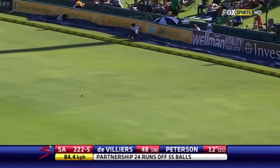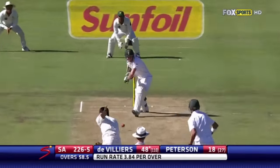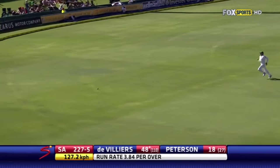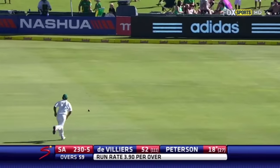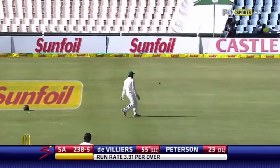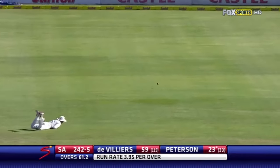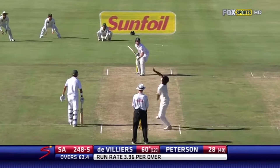Beautiful. Anything slightly short, he's going to try and capitalize on, particularly on the off side. That's a beauty of a shot through the eye of a needle. Well played. The length, too short, cut away. Nicely played. Catches the edge, it goes past the slip. Healthy edge. But there was a big deviation behind it.